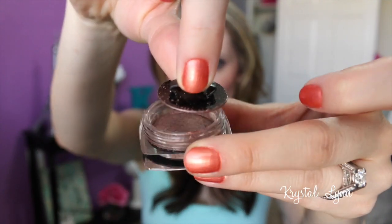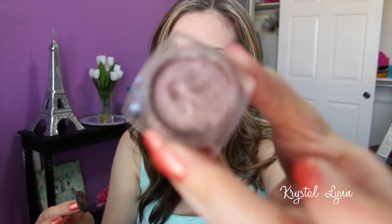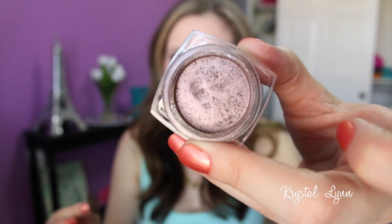So what I was doing is I was taking the little stopper that it comes with and I was pushing down on the pigment to help press it down because it was so crumbly and messy. But that was just making it worse because when I would push it down, all of the eyeshadow would stick to the stopper. So what I found is if I push it down and twist it back and forth, that really presses it in there. So I've pressed it in there pretty well so it's not all messy anymore.